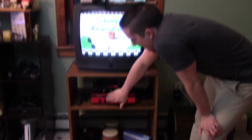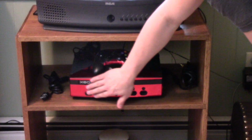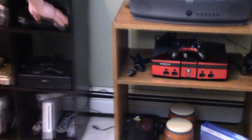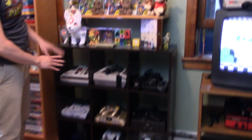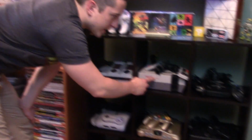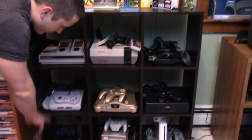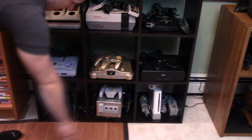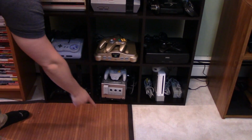Down here we have my original Xbox with some red customization to it. My bongos for a couple games on the Gamecube and a Sega Master System. If we go over here, here's where I keep a lot of my retro systems. We have my Intellivision 2, front loader NES, Genesis 3, top loader Super Nintendo, Gold, N64, Sega Saturn, PS2, Gamecube, and I do have some other systems. I have some newer systems as well. They're not hooked up in here, they're in my living room.